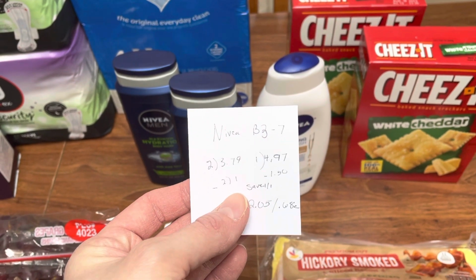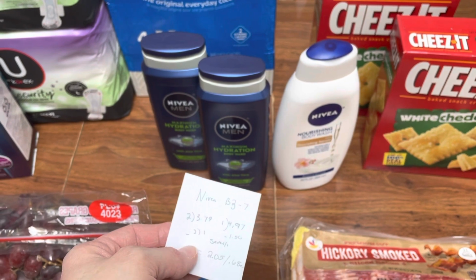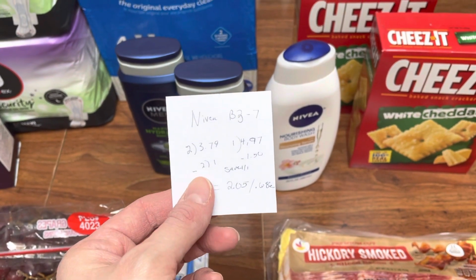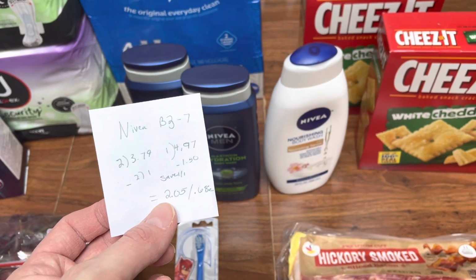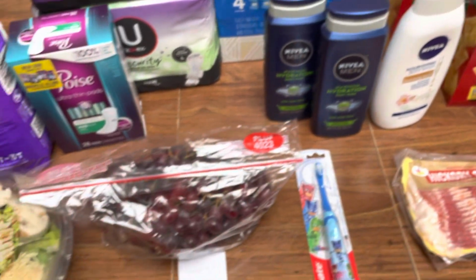Beware, the coupon does say limit of 1 for the Nivea. I scanned both of them and they went through just fine. So you do what you want there, but if it says limit of 1 but the computer still takes more than 1, I do that. But whatever you want to do there, just be aware of that. So total price is $2.05 for 3 body washes, or only 68 cents a piece. That is definitely a stock-up price in my opinion.